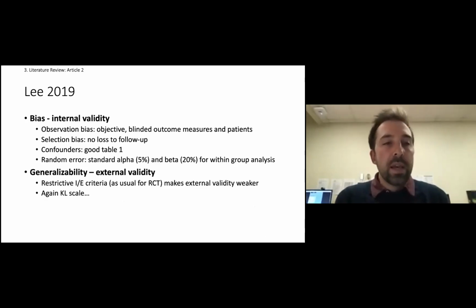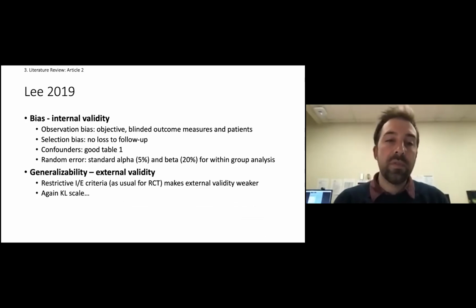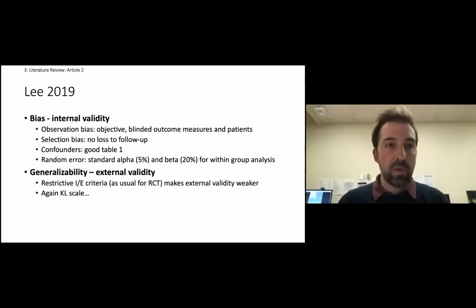So again, my quick analysis of internal and external validity. Here they use the same objective outcome measures, but definitely a lot better in terms of the triple blind that they were able to maintain for the injector, the patient, and the assessor. There was absolutely no loss to follow-up, and they provided at least a decent Table 1 to assess for confounders. They also respected their standard alpha and beta of 5 and 20%. So once again, the extrapolability for the general population remains limited with most RCTs, so we don't need to delve on that for too long.